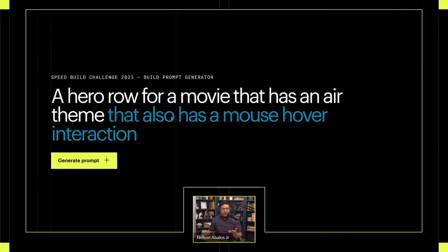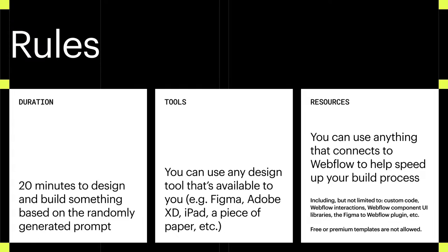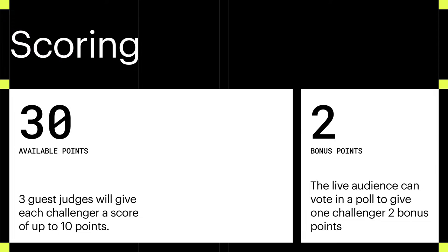As far as rules go, each challenger will have only 20 minutes to quickly design and build their projects in Webflow. Also new this year, challengers are allowed to use any third-party tool that is free and even add custom code to their project. Once completed, our judges will give each project a maximum score of 10 points. And you, our live virtual audience, can give a challenger 2 bonus points by voting in a live poll during the judging phase. Speaking of judging, let's quickly meet our amazing guest judges today.